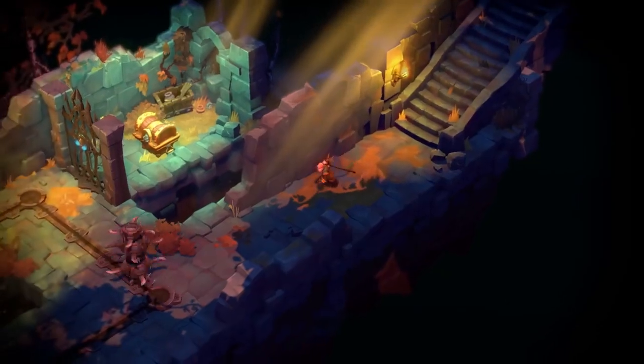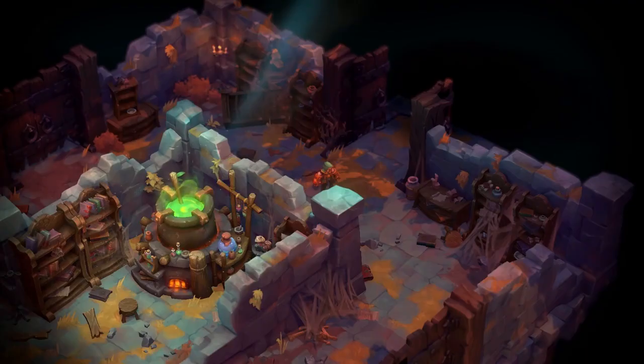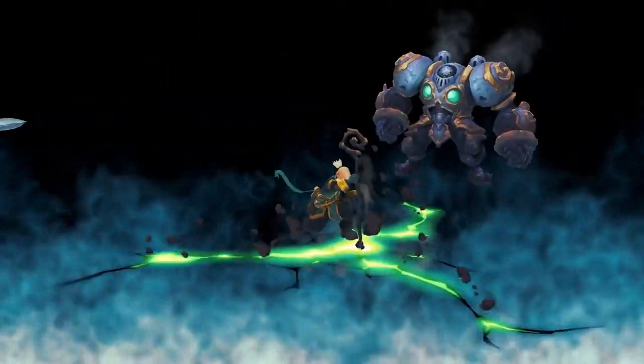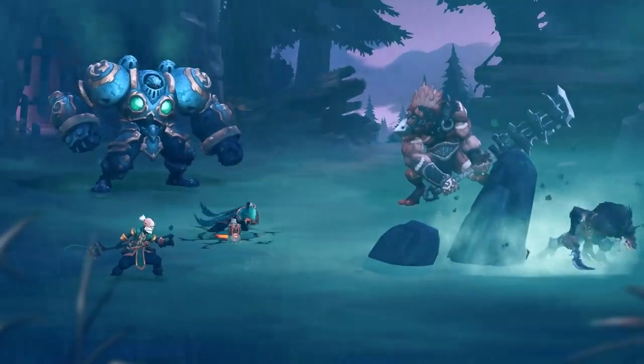Anyone who grew up playing games in the 90s will remember those classic turn-based JRPGs, titles such as Chrono Trigger and the Final Fantasy franchise. Well, it's these iconic titles where Battlechasers Nightwar draws its most inspiration from. Bringing players a narrative-driven overworld to explore, full of dungeons to delve into and legendary enemies to defeat.